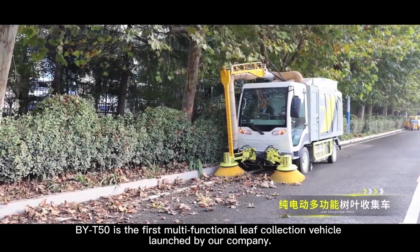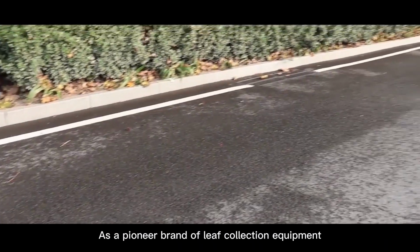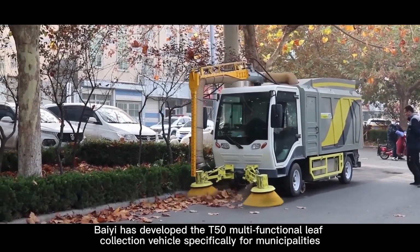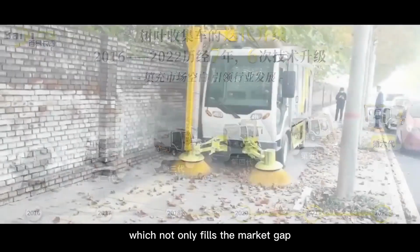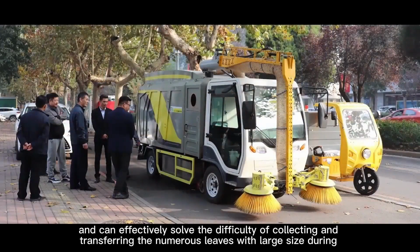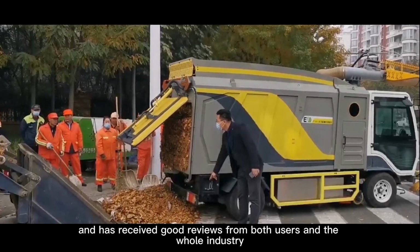BYT50 is the first multifunctional leaf collection vehicle launched by our company as a pioneer brand of leaf collection equipment. Baiyi has developed the T50 multifunctional leaf collection vehicle specifically for municipalities, sanitation and gardening departments, which not only fills the market gap, but has also undergone 6 upgrades in 7 years, and can effectively solve the difficulty of collecting and transferring the numerous large leaves during deciduous season, and has received good reviews from both users and the whole industry.